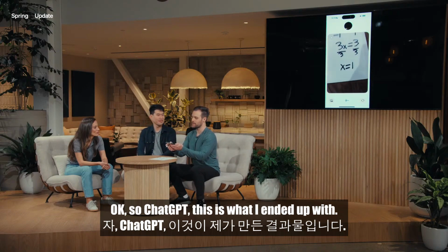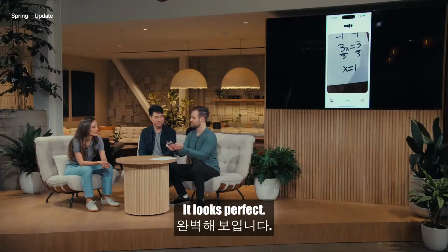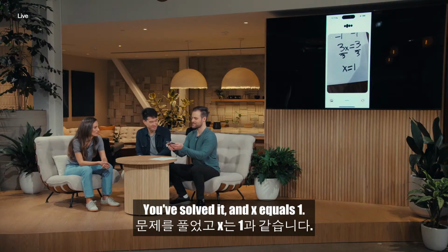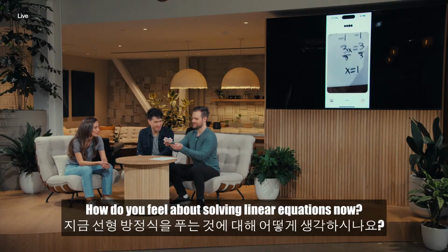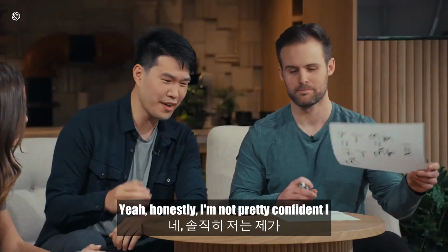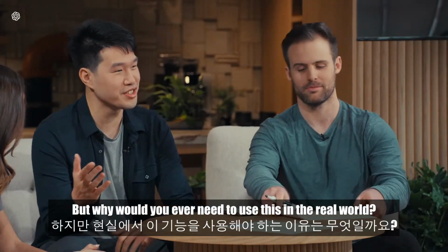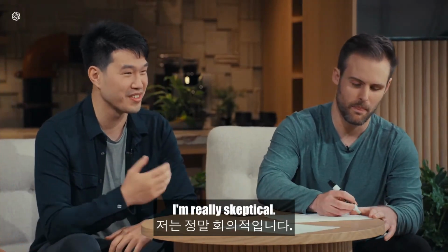Okay, so ChatGPT, this is what I ended up with. How does this look? It looks perfect. You've solved it, and x equals 1. Nicely done. How do you feel about solving linear equations now? Yeah, honestly, I'm pretty confident I can solve linear equations, but why would you ever need to use this in the real world? I'm really skeptical.